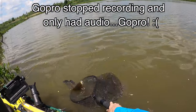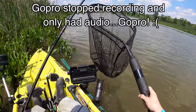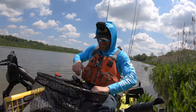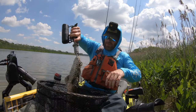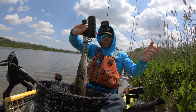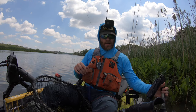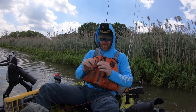Oh, there it is, snakehead. There it is. First fish on the Z-Man finesse frog. It has been a while since I caught me a snakehead. I think this might end up being a new favorite bait.